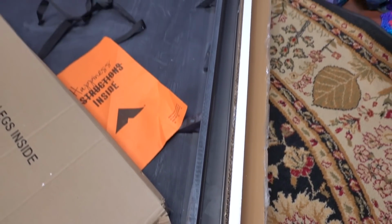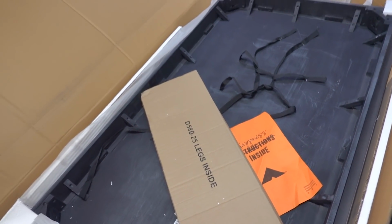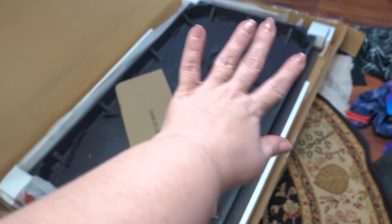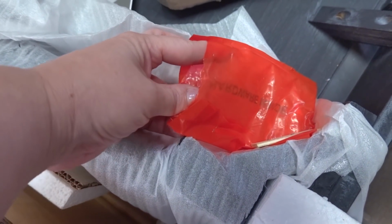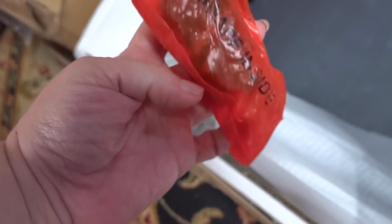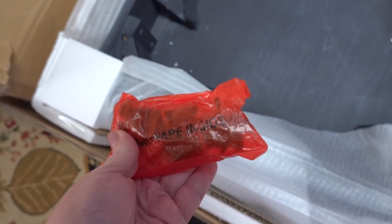I'm scared to look at the top of the table, honestly. I thought it would be wrapped in packing material, but all this is just cardboard protecting this. There was no foam here. And this has a hole in it. It's supposed to have hardware in it, probably like this. So this is probably a used table that they're adding more hardware to. So we'll see.